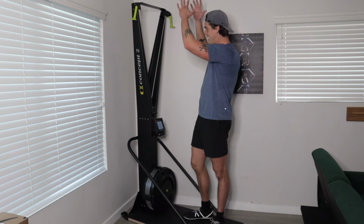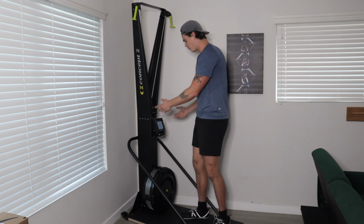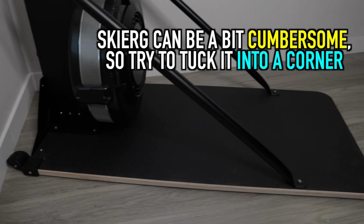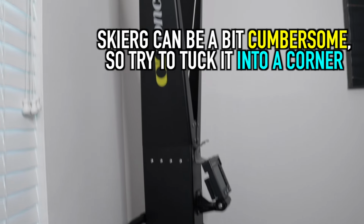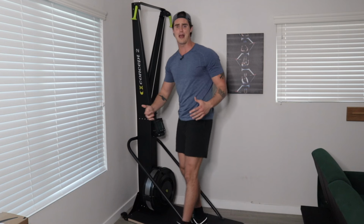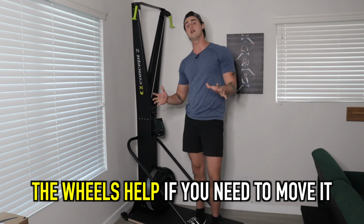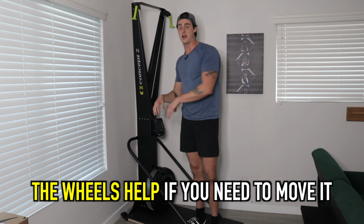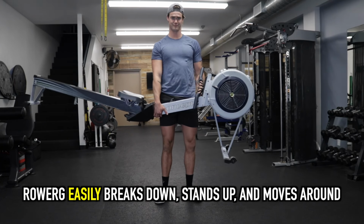The SkiErg being a vertical machine means that it's great if you have a corner where you can tuck away the machine. It comes with a standing pad, and assembling this, putting it all together, you can do it. It's kind of a pain in the butt, but once it's put together, it's kind of cumbersome to move around. You can do it, and it does have wheels where you can wheel it around just like you would with a RowErg. However, if you've got a corner for it, you can tuck it in there. That's where it's best. However, the RowErg is just so much easier to move around.